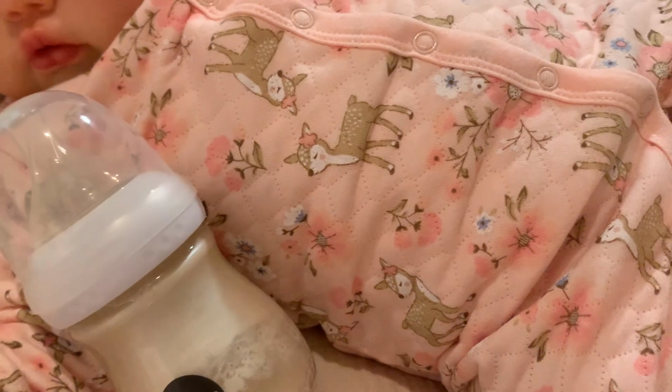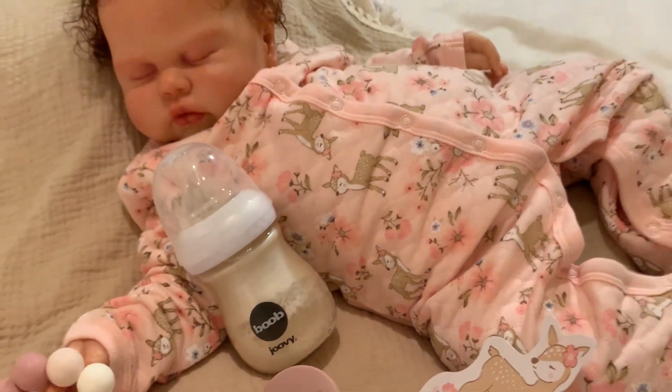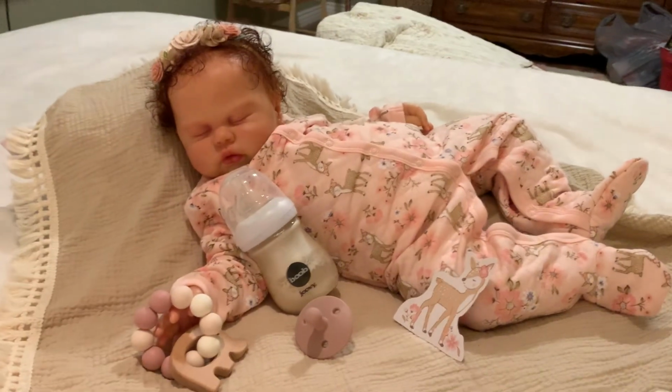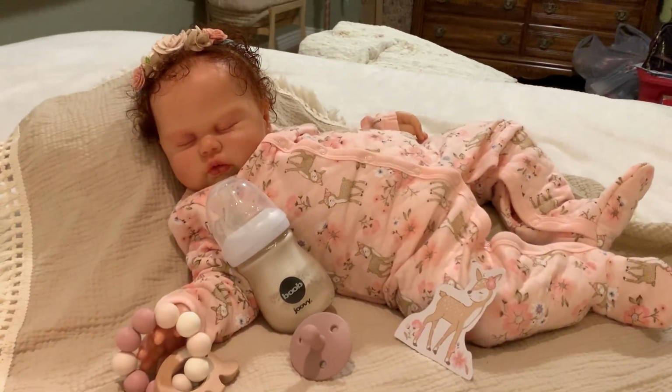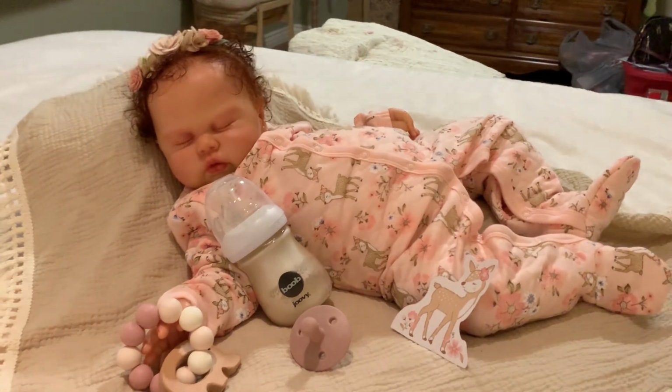Look at the print on that, you guys. The little Bambis. That was just my favorite. So if you like it, rush out to Marshall's and get it. I found it a few weeks ago when I went to Flagstaff.